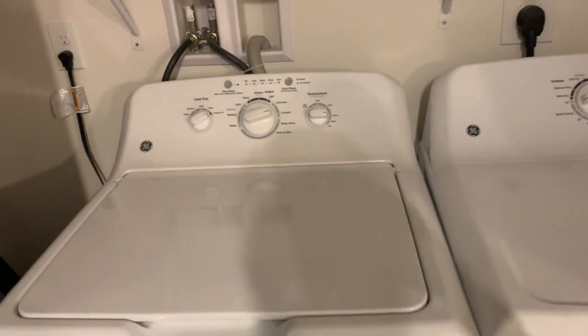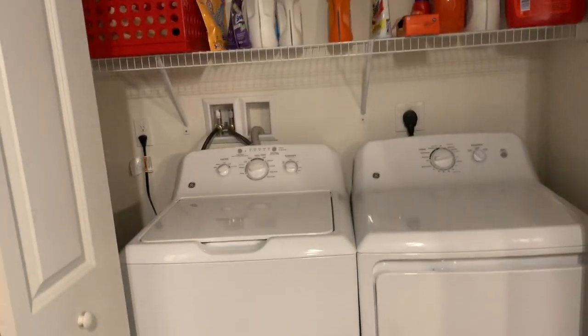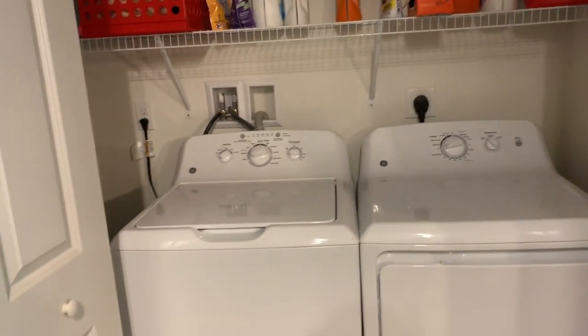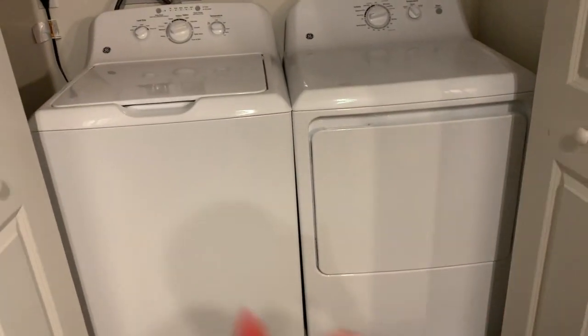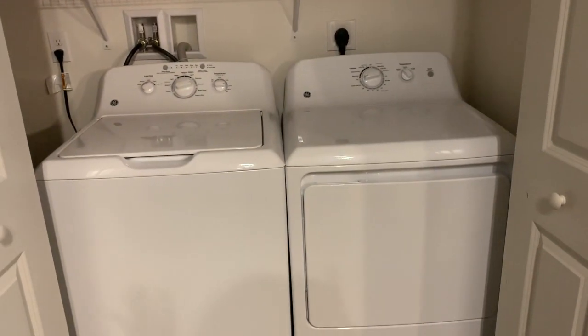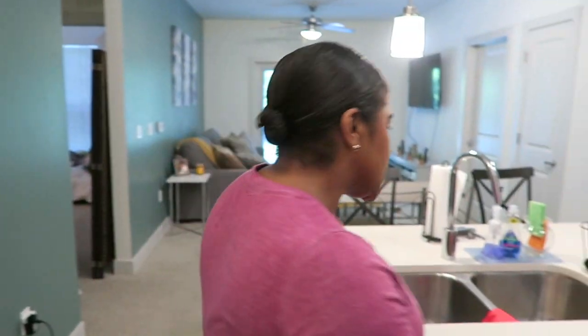And then to the left of this, you have the washer and dryer. What I really like about the washer and dryer is they're side by side. A lot of the units we were looking at when looking for an apartment were stackable, and I felt like it couldn't hold as much as these do. So I'm actually happy that we have this size. And then you have the kitchen.